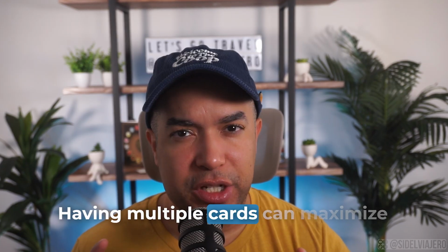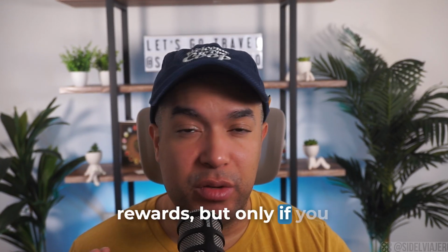Another consideration is payment management, or your ability to reliably pay off your balances on time. More cards means more due date statements to keep track of. Different cards can also offer different benefits. Some might have great travel rewards, while others might have cash back on groceries or gas. Having multiple cards can maximize rewards, but only if you manage them well.